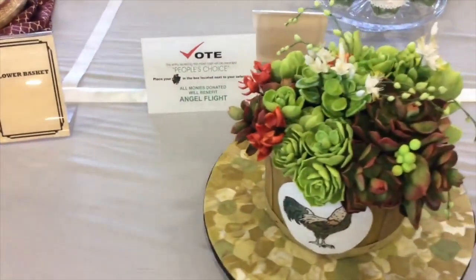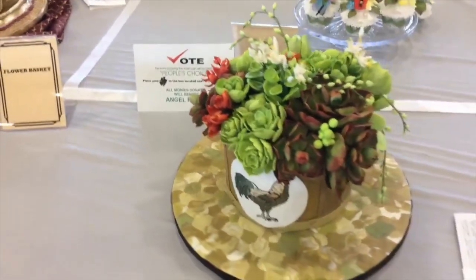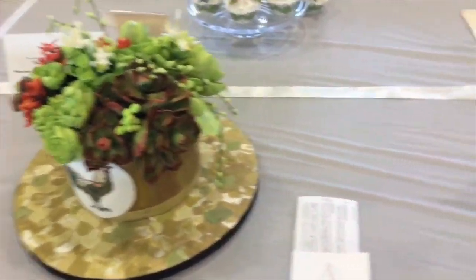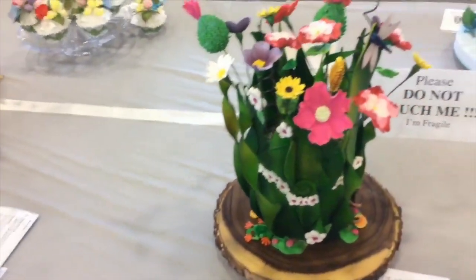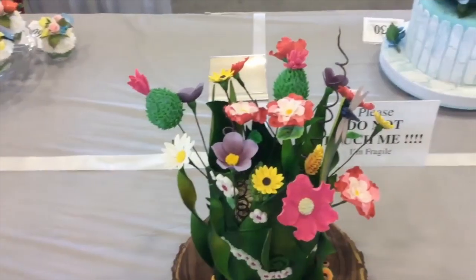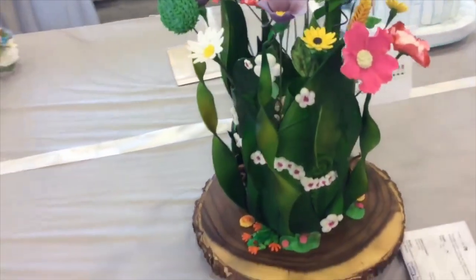So, I don't know whether this has levels like beginner, intermediate, advanced, master. I think it's just the category is Flower Basket. And this is unusual. It's a clever way to arrange flowers.